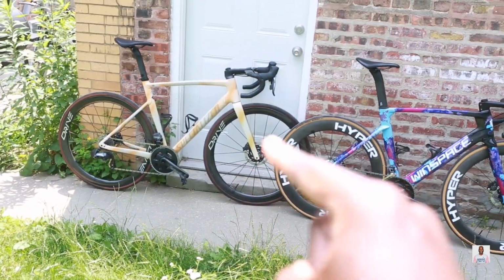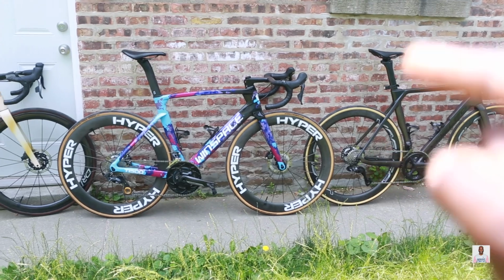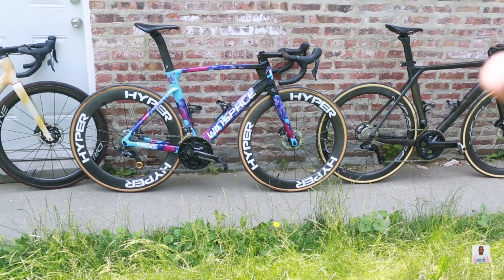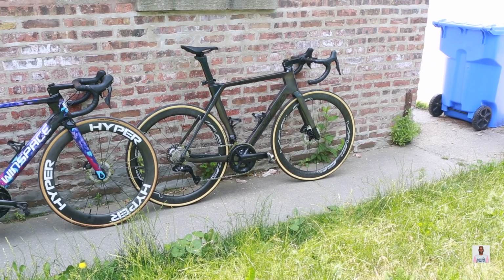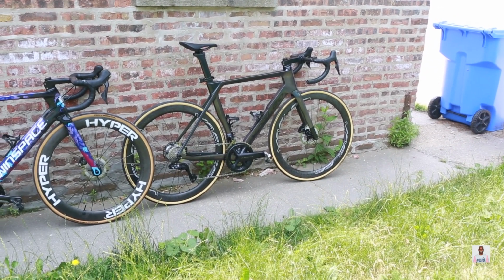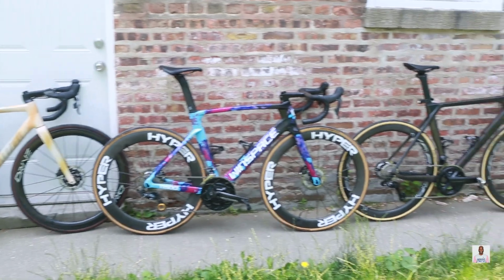On the left, which is the Specialized LA Sprint, that is running the SRAM Force 12-speed electronic group set. In the middle is an 11-speed Shimano Ultegra. It's all hydraulic brakes, but it's mechanical shifting. And then my most recent one, which is my Yoeleo R12, that's running the latest version of the Shimano Ultegra Di2 12-speed. So I kind of want to talk about the shifting on these as well, because I am able to test out different group sets.